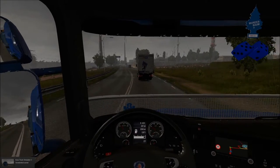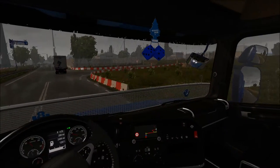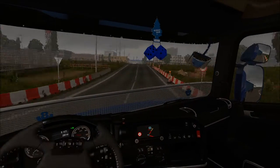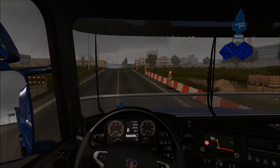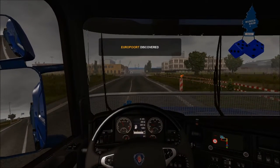I like how you can do that matching. You can personalise this Scania T to however you want it. You can make it completely different. I mean, that's what I like about these Scania tuning mods. It can do anything to the truck. It's limitless what you can do.